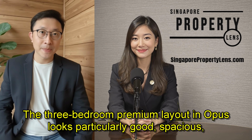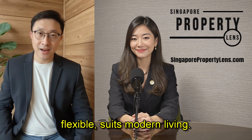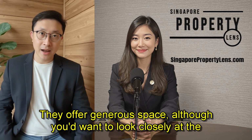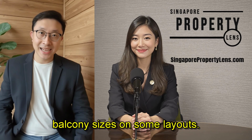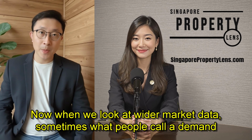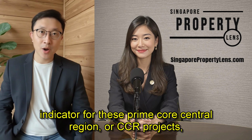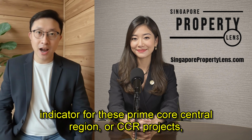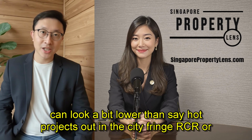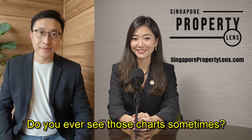The 3-bedroom premium layout in Opus looks particularly good, spacious, flexible, suits modern living. And the 4-bedroom units, extremely rare, only 9 in the whole project. They offer generous space, although you'd want to look closely at the balcony sizes on some layouts. Always a trade-off. Now, when we look at wider market data, sometimes what people call a demand indicator for these prime core central region, or CCR projects, can look a bit lower than, say, hot projects out in the city fringe RCR or suburbs OCR. You ever see those charts sometimes?